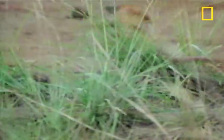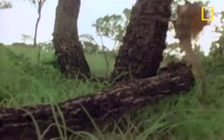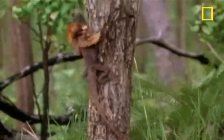The way it runs, pumping its back legs akimbo, has earned it the name bicycle lizard. The point of the scary frill is to give the lizard enough time to beat a hasty retreat, rocketing up the nearest arboreal loft.